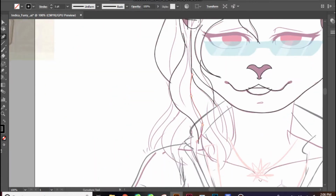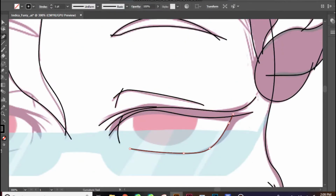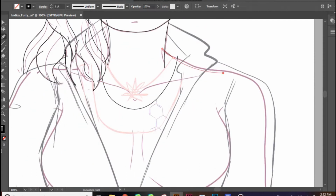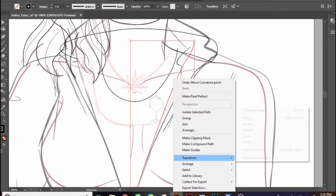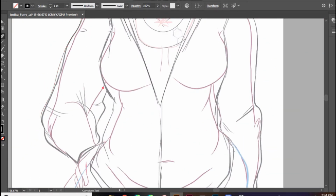Originally she wanted to have this as a Happy Chieftain character, which has been done, but around this time she wanted to know what this character would look like in a furry form. And being that we've been good friends for a while, she's been very supportive of what I do. I said, hey, I'll help you out. Let's do this together. And we did.